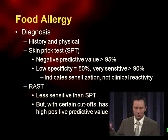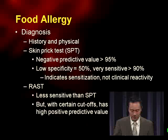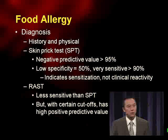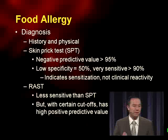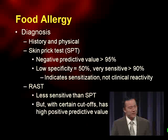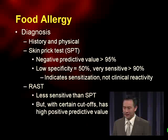Okay. And then you confirm the food allergy with either skin test, okay, which is very good in terms of ruling it out, has a very high negative predictive value of 95%, but very, very low specificity, okay? So it's only about 50%. So when someone is positive to certain food, it only indicates sensitization. It doesn't indicate clinical reactivity. You have to always correlate it with a clinical history, okay?